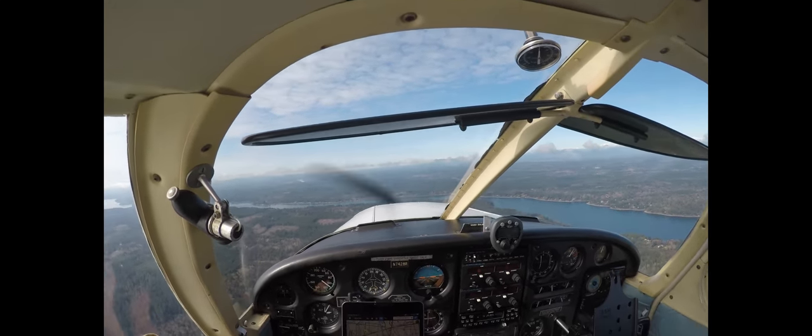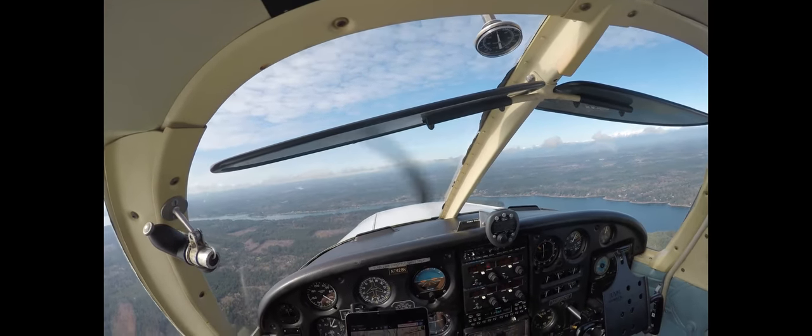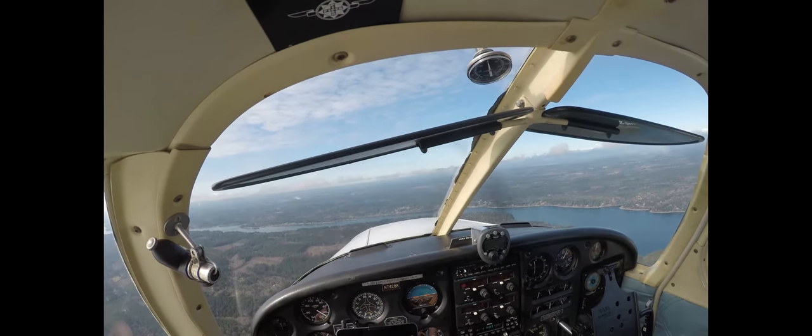Ocean Shores traffic, Cessna 12110, entering the downwind for runway 15, Ocean Shores.